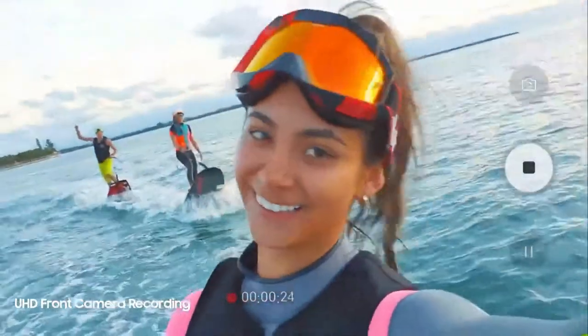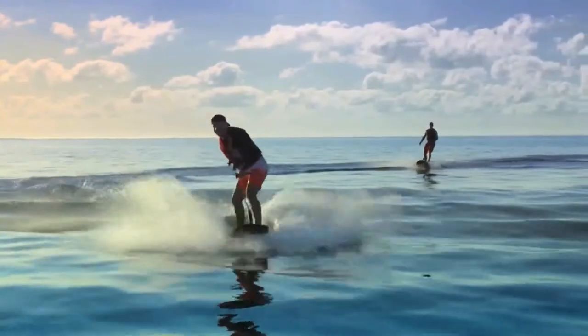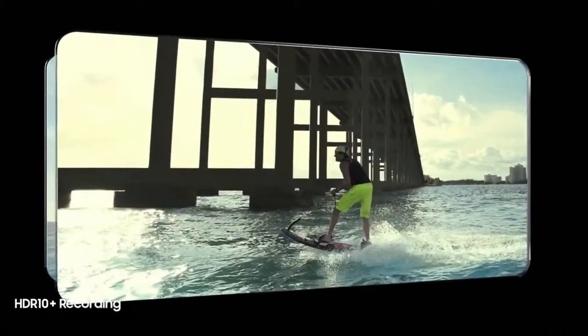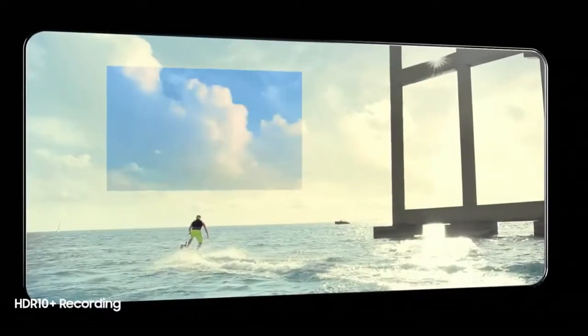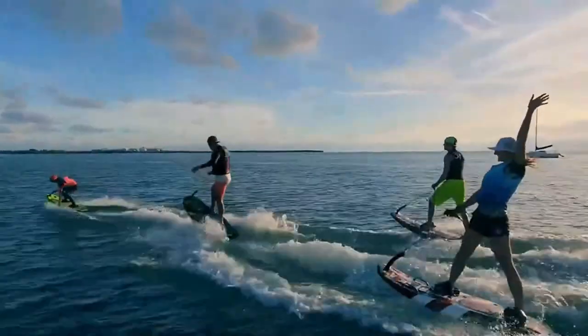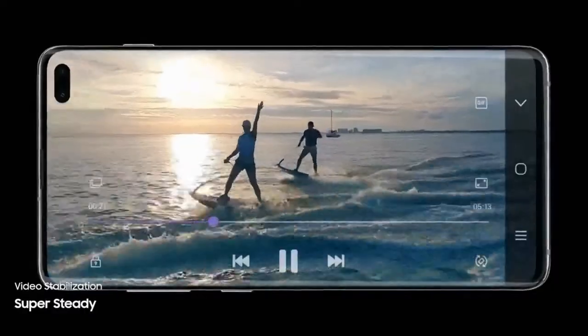Its revolutionary front camera captures in UHD for new levels of video recording. And for the first time ever in mobile, S10 enables you to record professional-grade HDR 10+ video, resulting in even greater colors and contrast, frame by frame. While Super Steady lets you shoot high-motion video without the motion sickness, so now every shot is worth sharing.